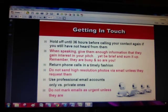Hold off for 36 hours before calling your contact again if you still have not heard from them. When speaking, give them enough information that they gain interest in your pitch. Be brief and sum it up. Remember, you're selling yourself. You're selling your event. This is free publicity for you. Return their phone calls in a timely fashion. You don't need to send them high resolution photos unless they request them.